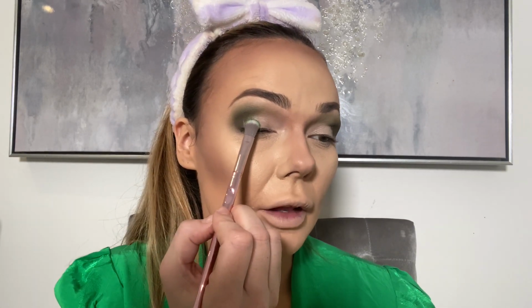First, I'm going to start off with the shade here, which is Mama's Garden. No, hold on. Yeah, Mama's Garden. So yeah, it's a beautiful green shimmer. That's the one that I had here, and I am just dying to use it. So I'm just going to pop that on the lid.